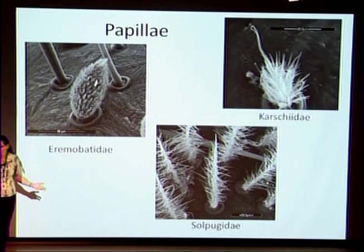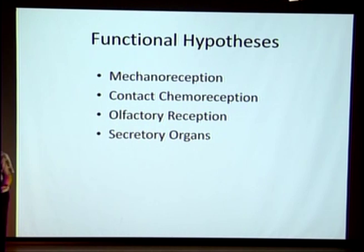The other thing that we wanted to find out about. The hypotheses could be that they were mechanoreceptors. Mechanoreceptors are hair-like setae that when they bend, when they move, they trigger a nerve response. So the animal knows when its limbs are moving or when that hair is moving. So that's a mechanoreceptor. A contact chemoreceptor is something that usually has a pore at the tip, like I just showed you, and is picking up chemical cues in the environment. Olfactory receptor is the animal's nose. Olfactory receptors in arthropods are hairs that have lots and lots of openings and are picking up lots of chemical cues from the air.